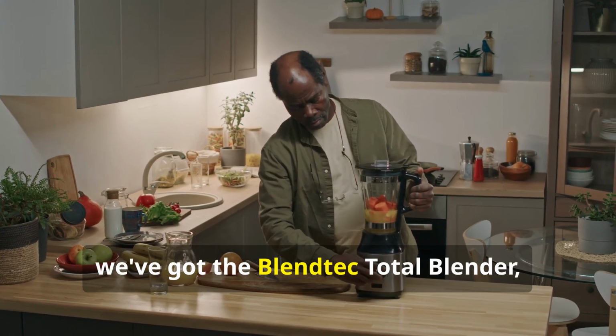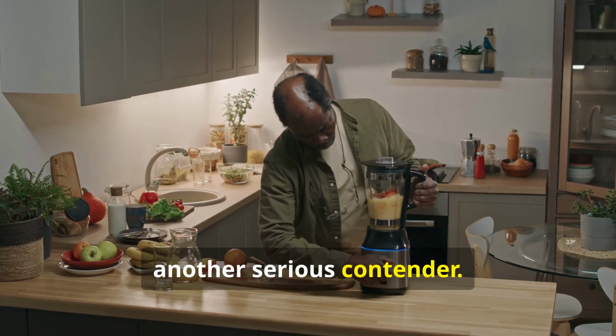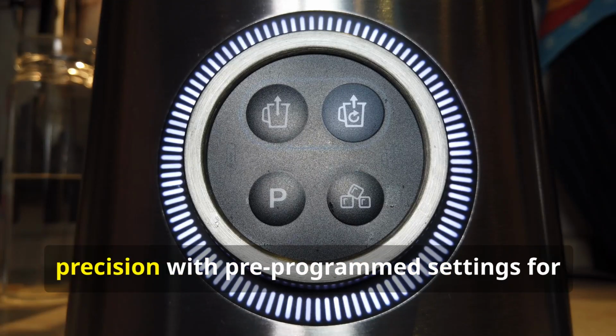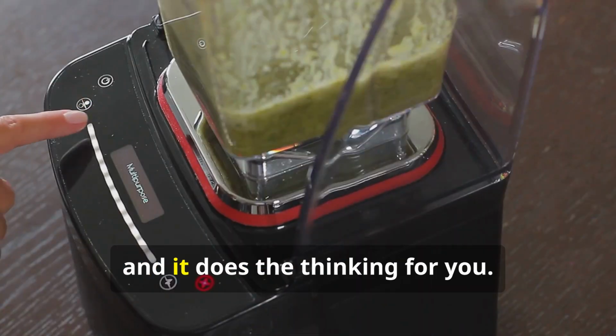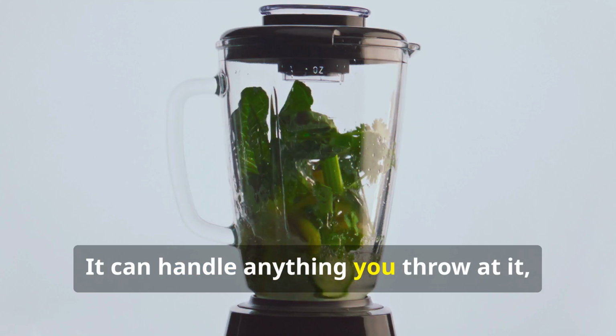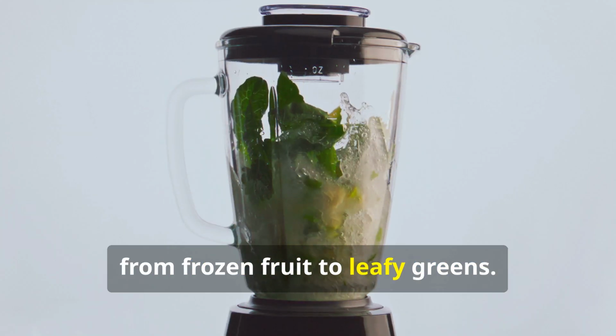Next up, we've got the Blendtec Total Blender, another serious contender. This machine is all about power and precision with pre-programmed settings for everything from smoothies to hot soup. Just press a button and it does the thinking for you. It can handle anything you throw at it, from frozen fruit to leafy greens.